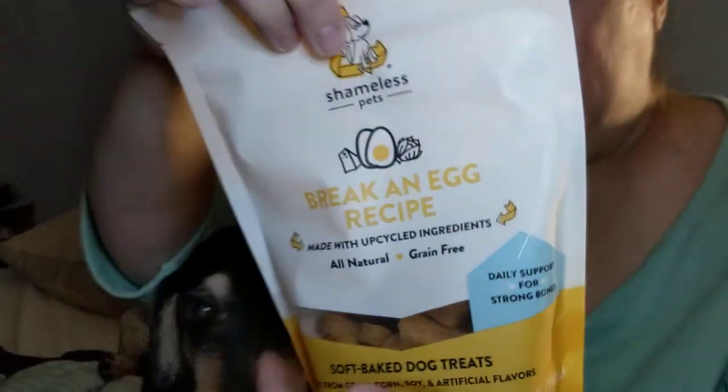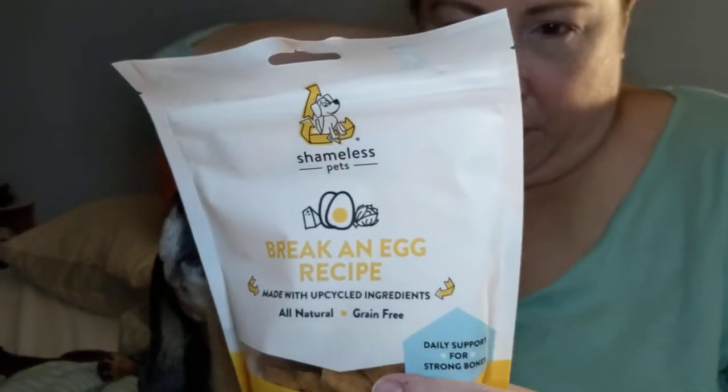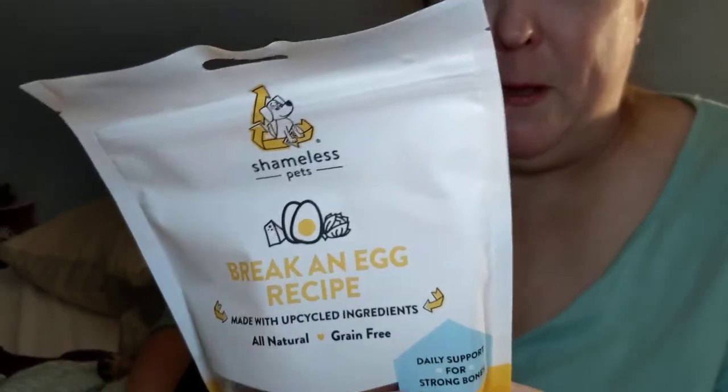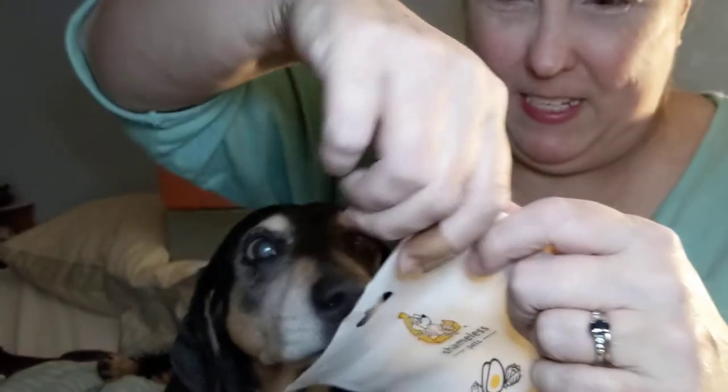You want to try this one? This one's called Break an Egg Recipe, and it's made with upcycled ingredients. Oh, this one is daily support for strong bones. And what it means by upcycled ingredients is each year over 1 billion pounds of food. All right, let me open it and let you try one, and then I'll read it.